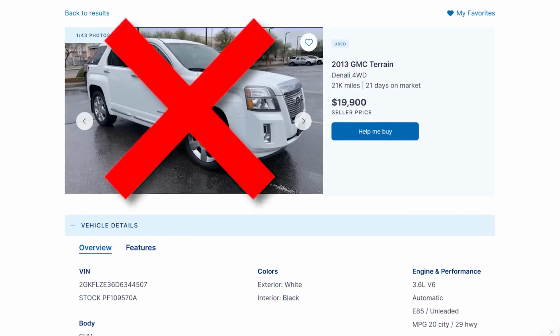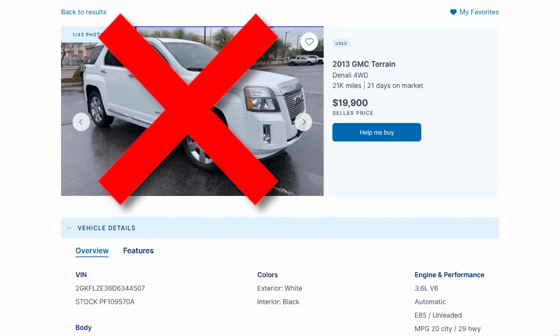That's so incredible. That's just on the fly, you can look at a stock number and you know it was a trade-in. And again, the VIN that you're referencing is not the VIN of this vehicle. It's the VIN of the prior vehicle and then the A at the end. And then the next stock number, if it got traded again, would stay this PF109570, but the A would be swapped out with a B so that they could track it. That is so cool, Dad.